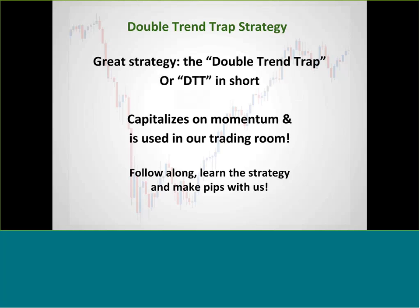So that's how we grabbed basically 100 pips. This was a big move on the 50-minute chart, and a good example, right?